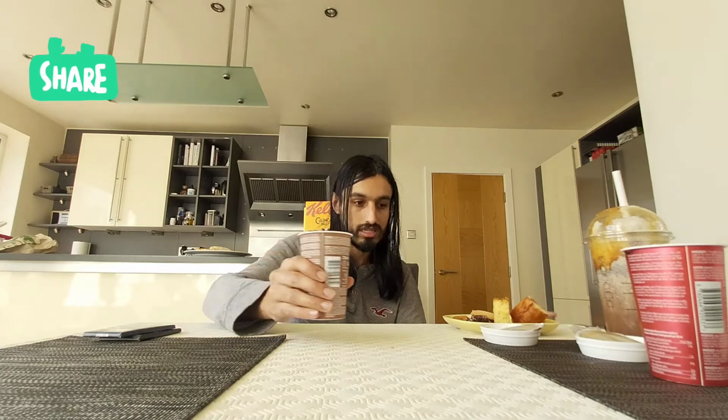So now we've got the cappuccino. It's not a cocoa cappuccino. I thought so because of the colour, but it's got a teeny tiny bit of cocoa powder in there just as an essential ingredient to make it what it is. It's just a plain cappuccino.